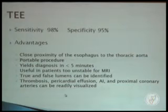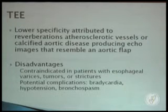And the sensitivity of TEE to diagnose dissection is about 98% and specificity 95%. The advantage, as I mentioned earlier, is the close proximity of the esophagus with the thoracic aorta, and it's portable. Diagnosis can be made in less than 5 minutes. In unstable patients with hypotension, MRI and CT angio couldn't be done very promptly. And TEE can also differentiate true and false lumen. It can also identify proximal coronary artery involvement, thrombosis, pericardial fluid, pericardial blood, and other conditions.